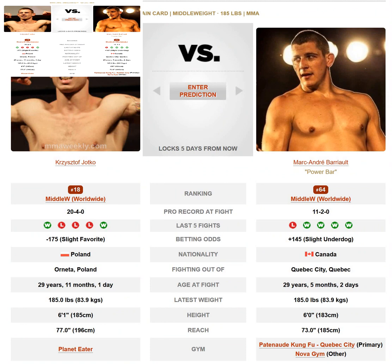For Marc-Andre Barriault, he's a power puncher, solid knockout power for sure, and he's going to try to slow down the pace here. He has a good jab, a good left hook, straight right hand. He'll throw a left hook, right hook, right uppercut combination. Good hand speed. Good job going over and around opponents' guards with combinations. And definitely needs to try to come over the top of Jotko's punches.